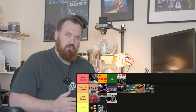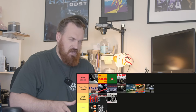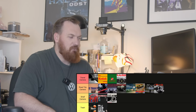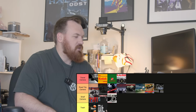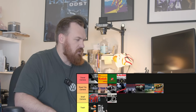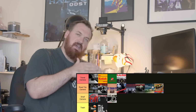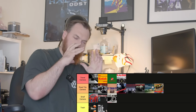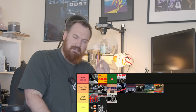And I might even put it there just because I can see a world in which it is that. I'll put it in road trip, okay? Right next to the LX, I think it belongs there. I'll put it at the front of Road Trip with the LX, where I think it belongs. It's at that echelon of, I can definitely see how it's a travel camera for some people, but for me it just doesn't quite click.